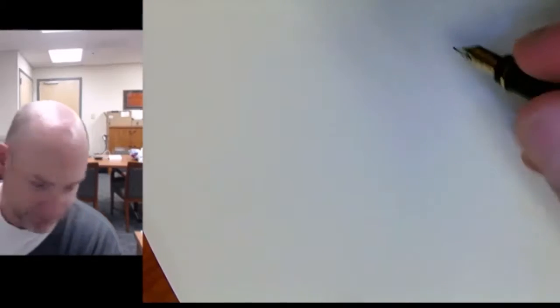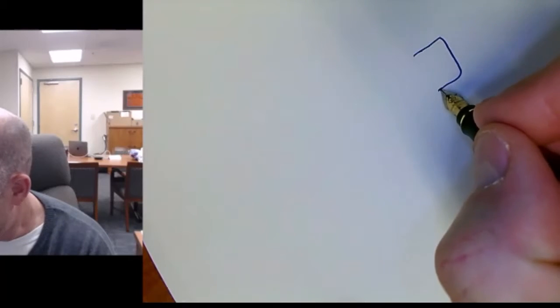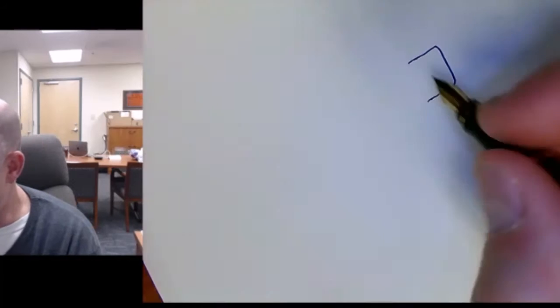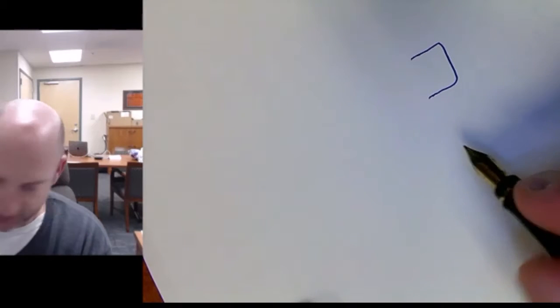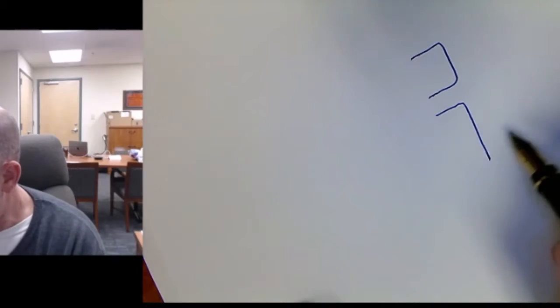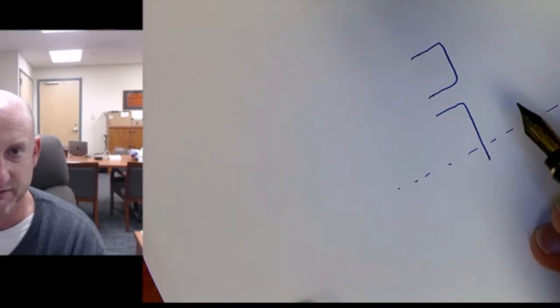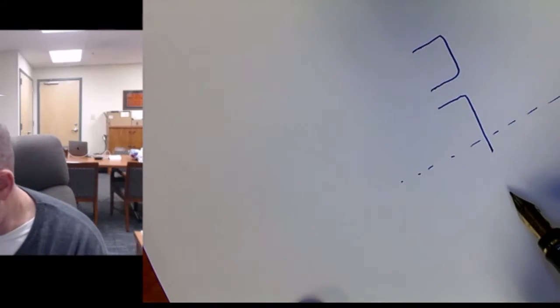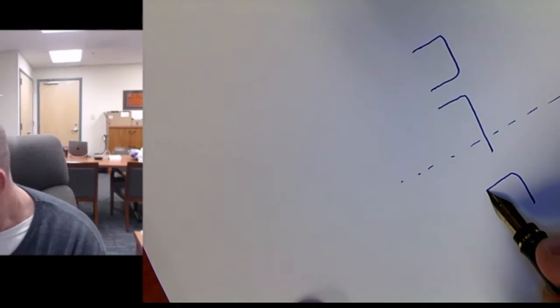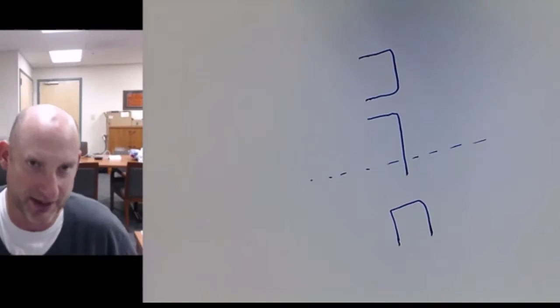The first one looks like that, like a backward C. The second one looks like that, and it goes below the line, like if you have an imaginary line, it goes below it. And the third letter we'll learn is that. Now, the reason why we're learning these three letters today is because they all make similar sounds.